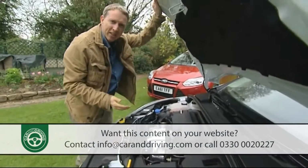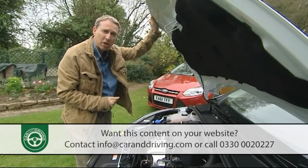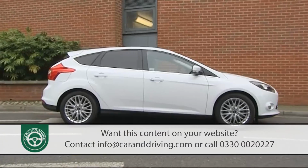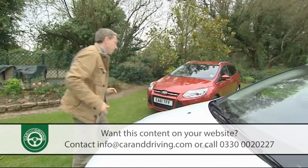It's a clever bit of kit this, with 4 tiny valves per cylinder, variable camshaft timing, direct fuel injection, probably the smallest turbocharger ever developed for a production car, and a stop-start system that cuts the engine when you don't need it, when you're stuck in traffic or waiting at the lights.